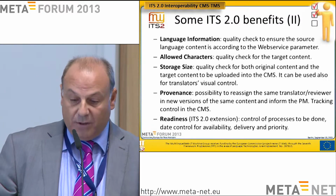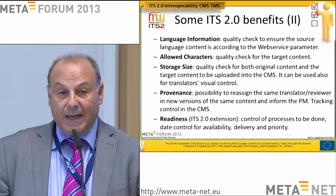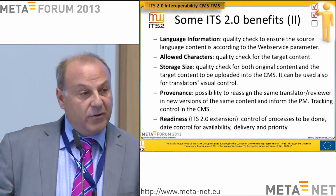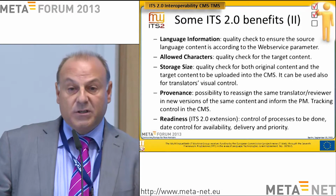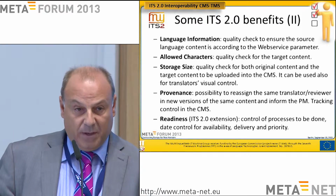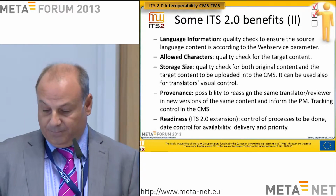Other examples are storage size. We can control localization problems of sizing because the data contains the information for the limit of that size. Or provenance. We can indicate who was the translator and reviewer, so if that content has to be used again in the future, the same translator and reviewer can intervene. So we are reducing not only data, but we are reusing the experience of people. And readiness, which is an extension to control processing, because all this is about processing.